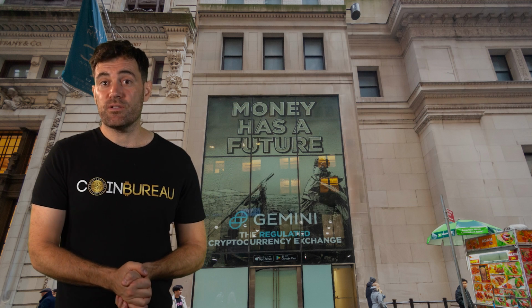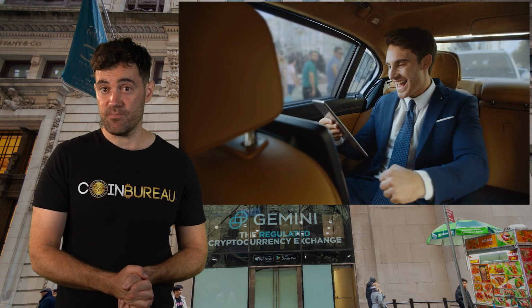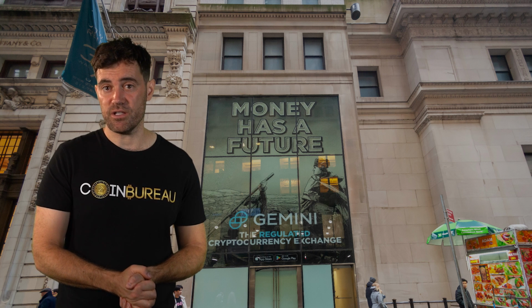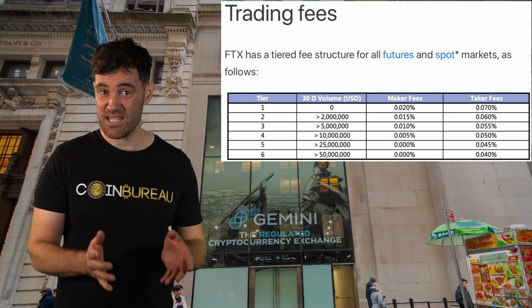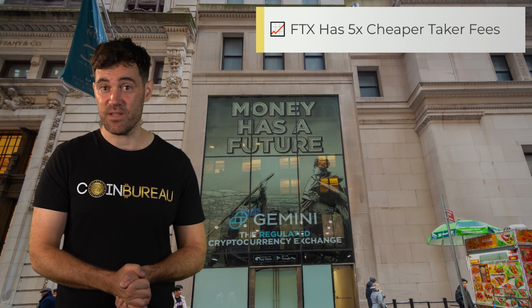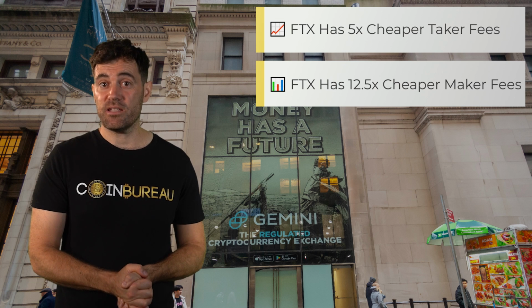Now, I could leave those fees like that, and you'd probably go away thinking that Active Trader fees on Gemini are great. However, I need to be transparent with you and let you know that this is still amazingly expensive compared to other crypto exchanges. I mean, FTX has taker fees of just 0.07% and 0.02% for maker fees. That means that FTX charges 5 times less for taker fees and 12.5 times less for maker fees. On top of that, you can get additional fee discounts at FTX, and I detail all of those in my dedicated walkthrough of the exchange right here.